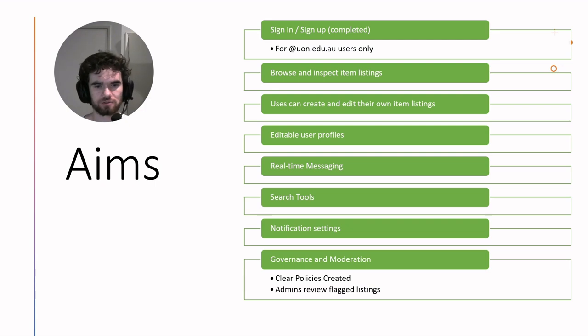Next, we have the editable user profiles, where users can post their own items, they can fill in details and upload images, and the listings themselves are editable, and users can update them or delete them as needed. On top of this, we also aim to have editable profiles for the users, which adds a bit more personalization for them, where users can change their name, their avatar, and the location, if need be.